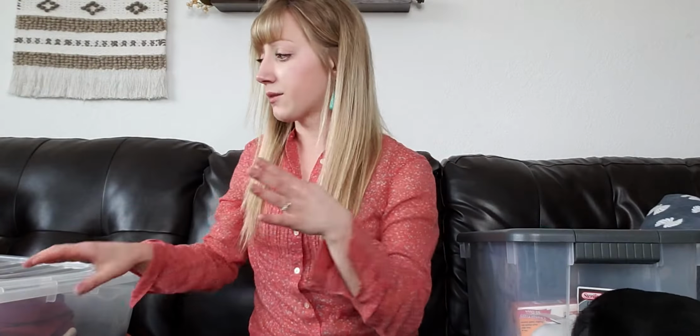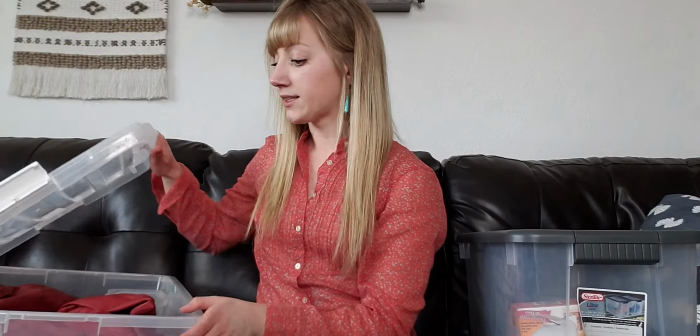So this first bin up here is the one that has a baking soda. I'm gonna actually do that second. I'm gonna go ahead and open the bin that just has the charcoal. So these have been out in my garage. It's not been super cold, but it's been nicer than normal. So I don't know that this weather has helped.